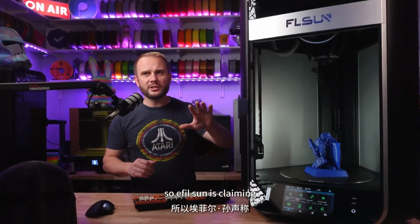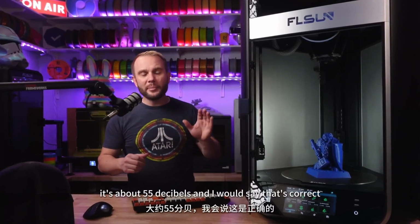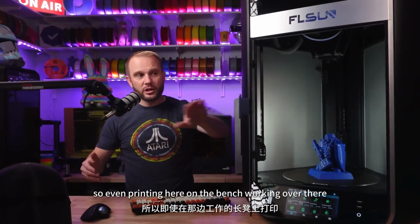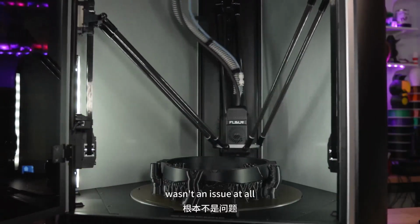So FLSUN is claiming that with the door closed about a meter or so away, several feet away, it's about 55 decibels. And I would say that's correct. So even printing here on the bench, working over there, I had the door open while filming, and it really didn't even bother me. Wasn't an issue at all.